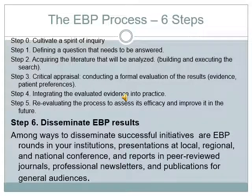We will go to the last step of the EBP process, that is step 6. It is to disseminate EBP results. Clinicians can achieve wonderful outcomes for their patients through EBP, but they often fail to share their experiences with colleagues and their own or other healthcare organizations. And this leads to needless duplication of effort and perpetuates clinical approaches that are not evidence-based.